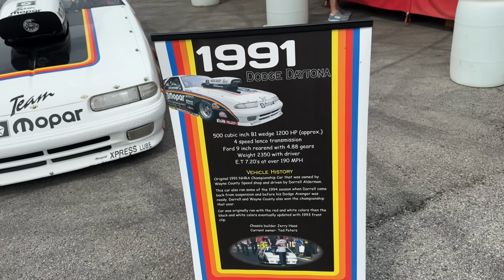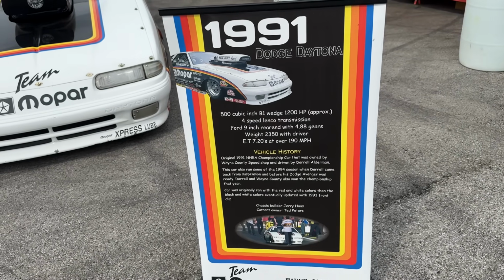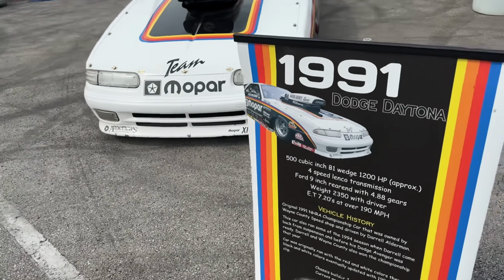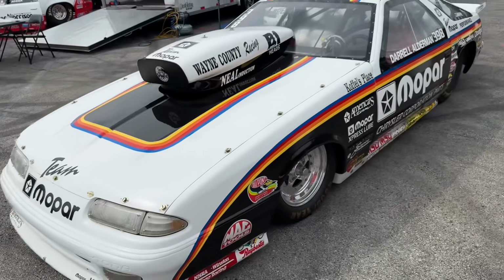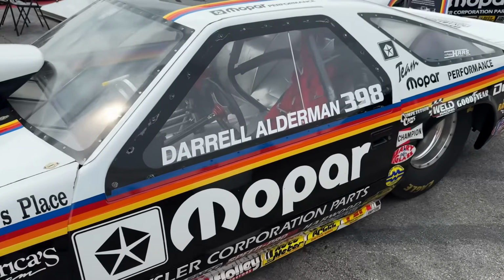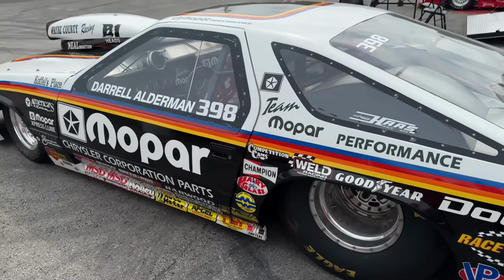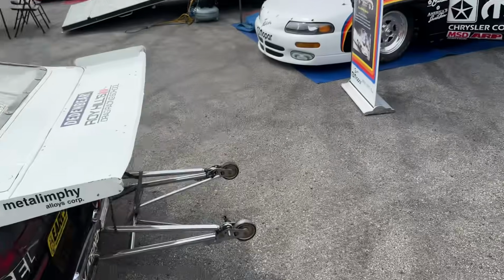I am looking forward to this day, and we've got a really special vehicle here, Wayne County Racing, and this thing is just super cool. A '91 Daytona, Darrell Alderman's car, back when he was winning everything back in the day. It's super cool to get this car back out and see it, and it's been a long time.